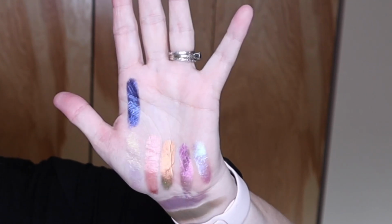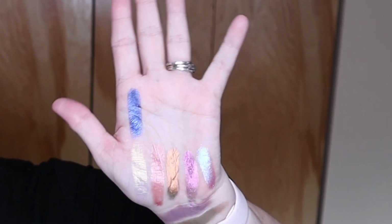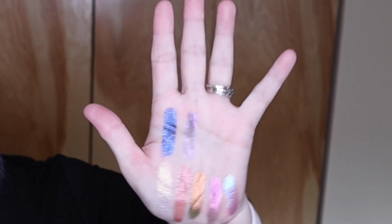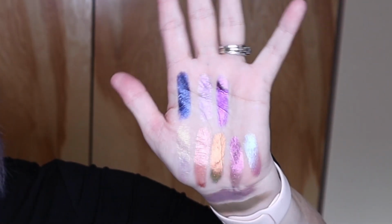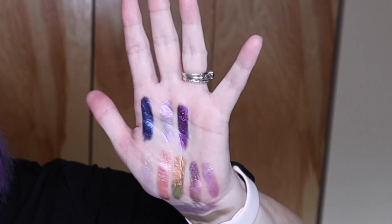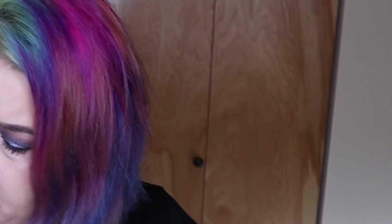I don't think this one really shifts very much. I think this one was maybe an intense shimmer. It's just so pretty. Then we have this multi-chrome that is Ninhydrin. Then we have this one, which is crazy purple with green, gold, and maybe even a copper as well. They do stain the fingers.